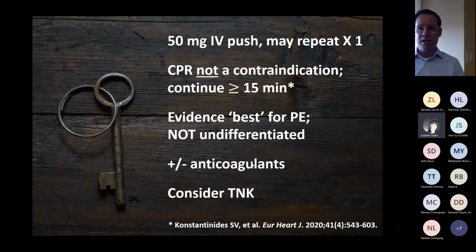So CPR is not a contraindication, and the recommendation is that if you give a thrombolytic, you should probably continue high quality chest compressions for at least 15 minutes to make sure that you give that patient a chance to have that circulate and act wherever it needs to, whether it's a PE or in the cardiac vessels. The evidence is best for PE. We should not be using this in undifferentiated cases. So if you have no suspected PE or MI, don't really consider TPA or TNK.